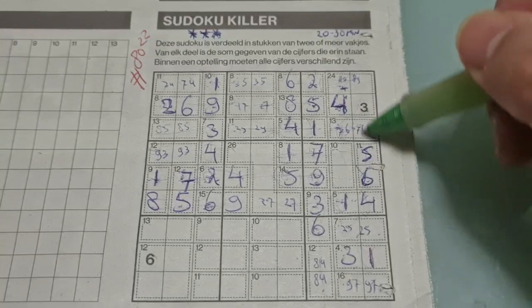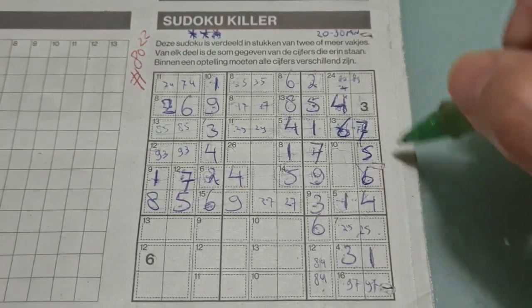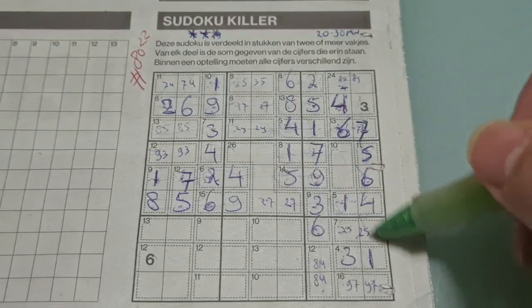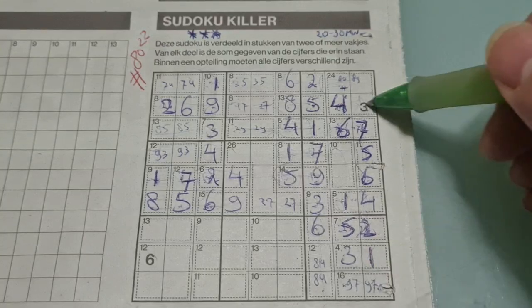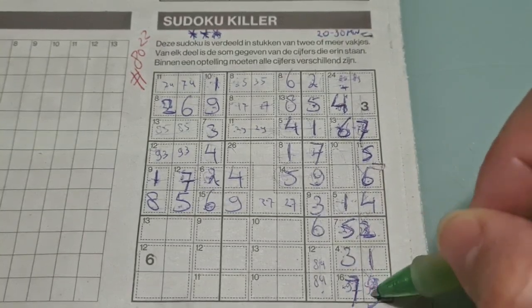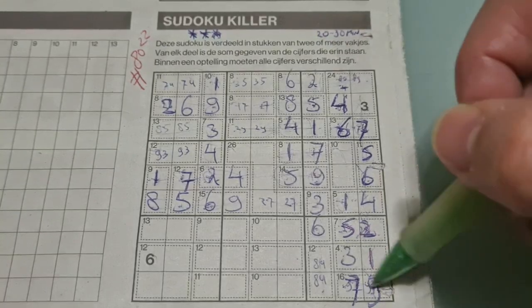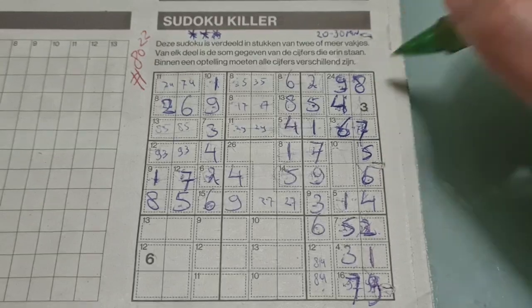7 and a 6. We have a 6 now in the last column, so no 6 there. 6 should be here, and the 7 goes there. 2 and a 5. We have a 5 in the last column, no 5 there. 5 should be here, and the 2 goes there. 9 and 7. We have a 7 in the last column, no 7 there. 7 should be here, and the 9 goes there. 8 and a 9, we have a 9 in the last column, so no 9 there. 9 should be here, and the 8 goes there.